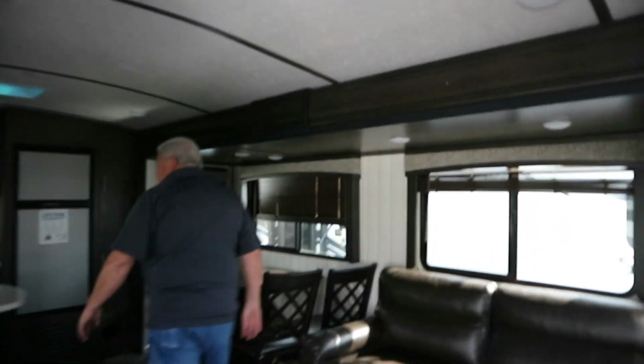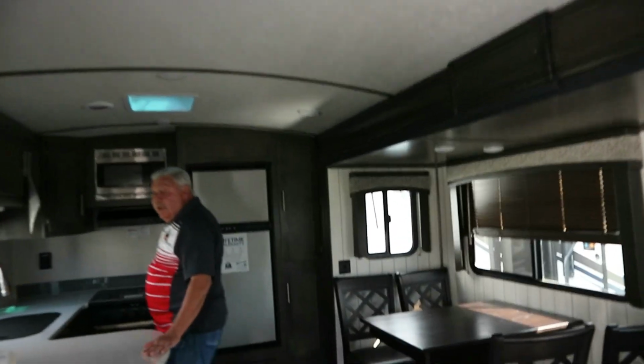This is a very popular floor plan and one of the big sellers here at Modern Tire Sales. And like all products here at Modern, this camper will have a lifetime warranty on it also. Come to Modern Tire Sales and I'll show you the camper.